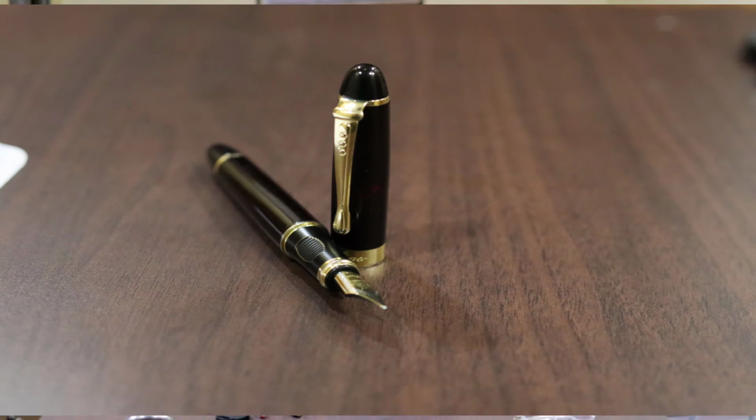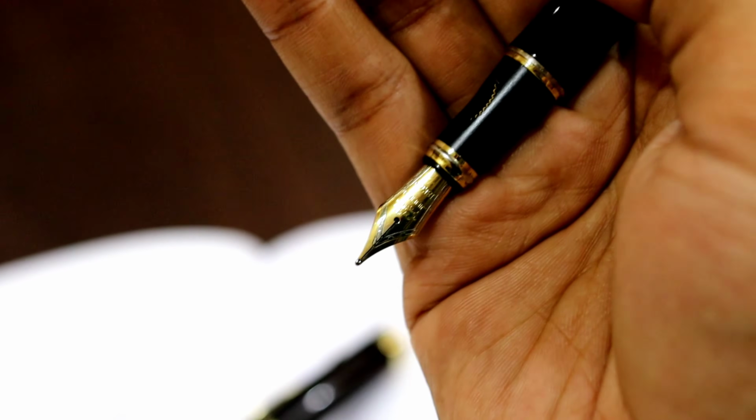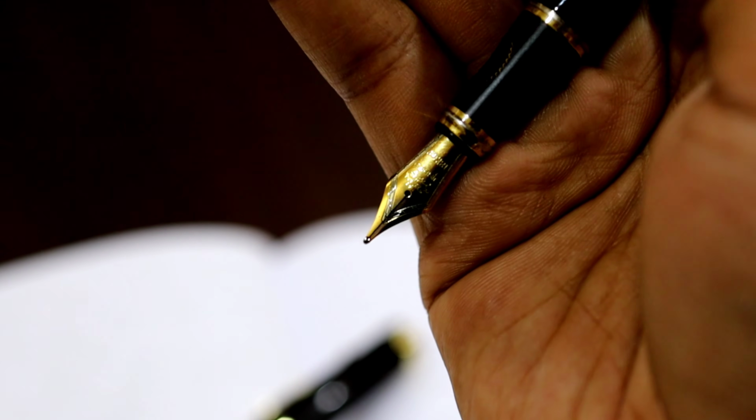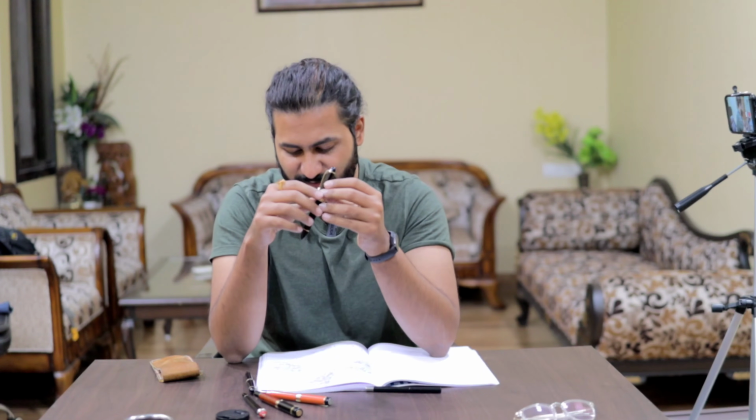But it has some cons as well. Whenever I need to post this one, it does not post that securely. As you can see, it falls down. That is a con for me, because I am a compulsive poster. The posting does not work that well in this pen, and especially the gold ring around here is not of the best quality. As I'm going to show you in the sample video, look at the hue of this gold ring, and it is also tarnishing. So build quality is not the best, but good for the price, I would say.